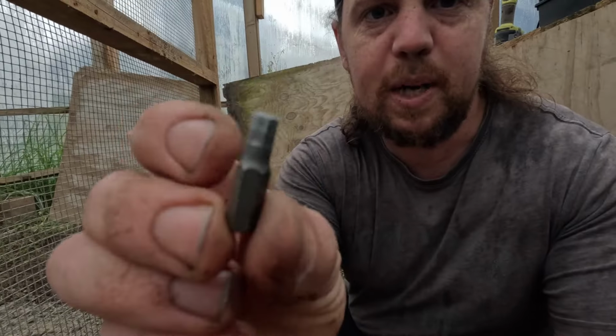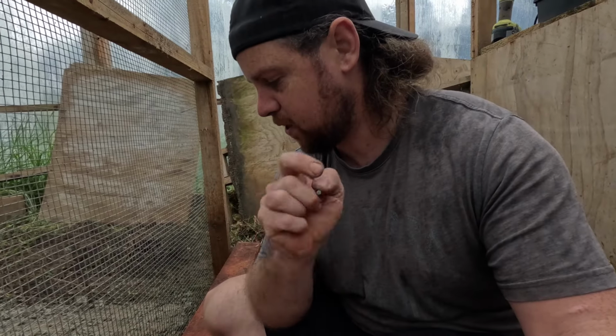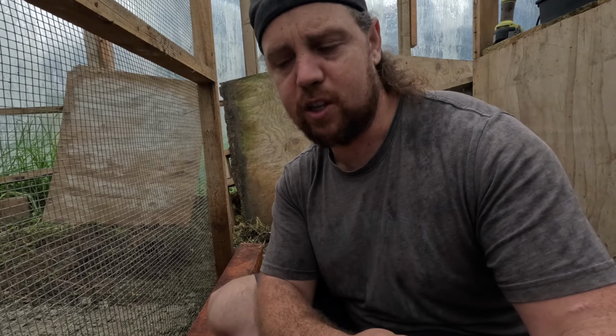it came with this little bit here, and it's just not doing the job. I feel like maybe I've got to screw them in first, or else my impact driver is not good enough for the job. So yeah, maybe I'll just bring in all the timber and not screw them in today. Maybe I'll get a drill at some stage.